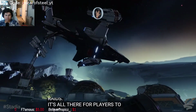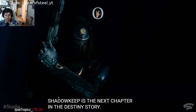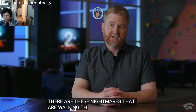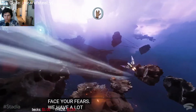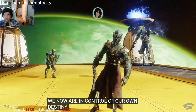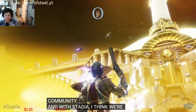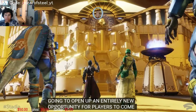Shadowkeep is the next chapter in the Destiny story. It's a pretty haunting tale. There are these nightmares that are walking the moon, and you'll have to find a way to conquer these nightmares and face your fears. We have a lot to do with Destiny 2. We're not done yet. We now are in control of our own destiny. Behind us, we have an incredible community. And with Stadia, I think we're going to open up an entirely new opportunity for players to come in and play with their friends from around the world.